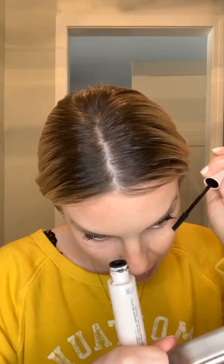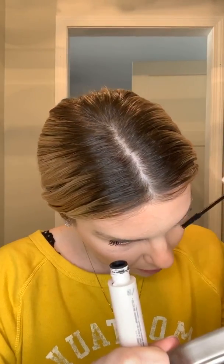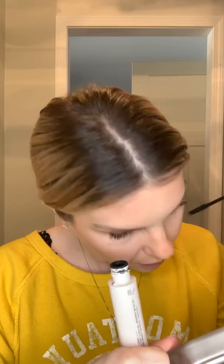Here come little feet. All right, so I'm just gonna take what I have left over on the wand and do my lower lash line.